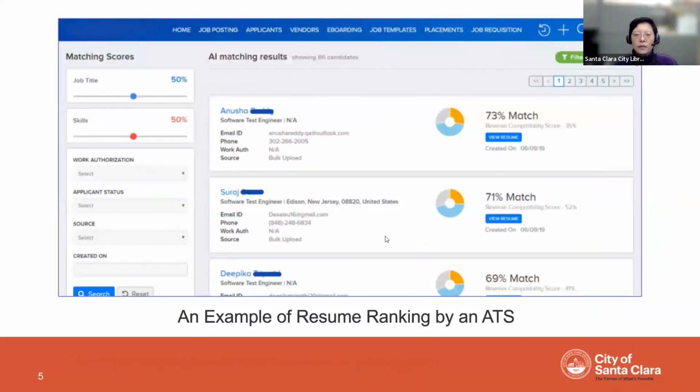For example, this is a screenshot taken from ATS software. For this particular job, there are 86 candidates. The HR specialist can use the left panel to set the criteria she wants to screen, and the AI will scan all the resumes and assign a score to each one. And that is the ATS score.